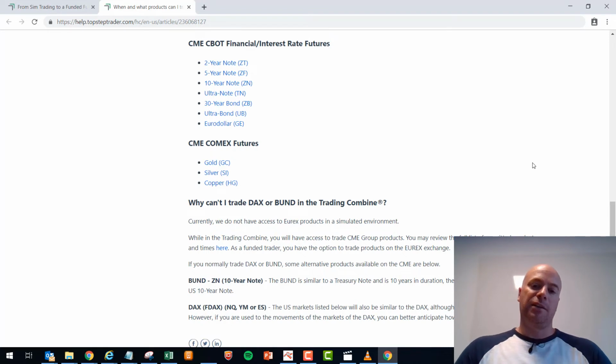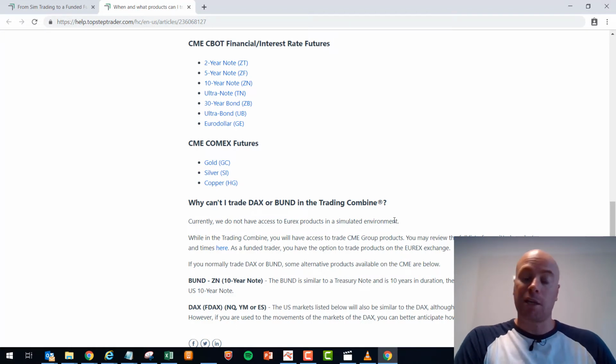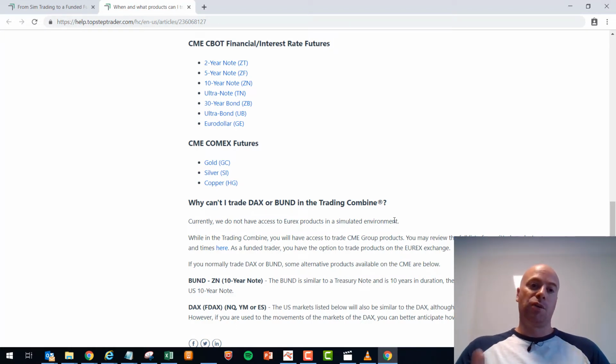And you'll notice in the evaluation steps, you cannot trade any Eurex products, which is the European exchange. The advantage for people who live in Europe, like myself, would be to trade the Eurex products, because I'm of course awake when these products are at their most liquid. So ideally I would trade the Eurex. However, we can't trade Eurex with TopStep Trader in the evaluation stage. However, we can trade it in the funded account.